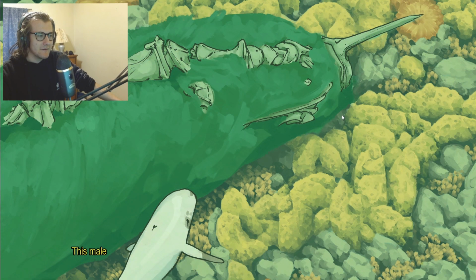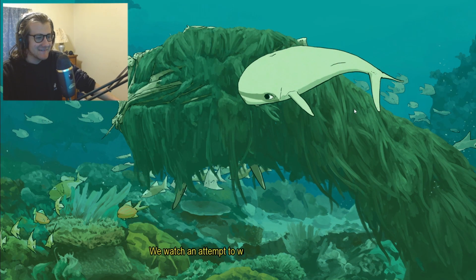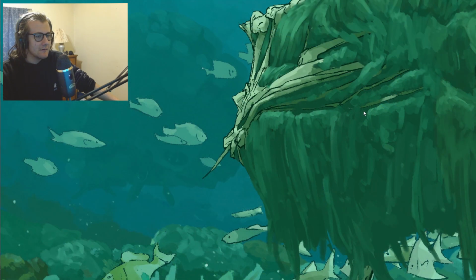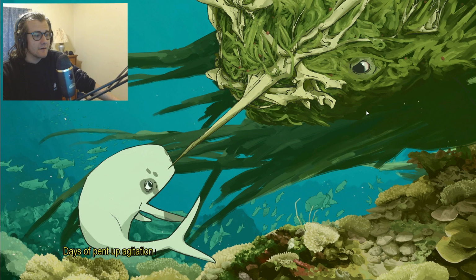Damn. This male has tunnel vision on the single purpose of mating. Babysitting is not on the agenda. Fucking dudes, man. We watch an attempt to woo a female fail pitifully. She is clearly put off by his little sidekick, tugging roughly on his leaves. Gets a smack, right? Days of pent-up agitation are suddenly unloaded. Our whale is chased off at the point of a skewer.